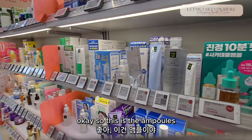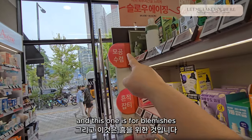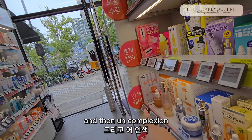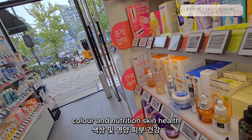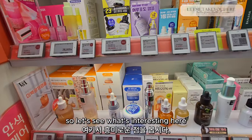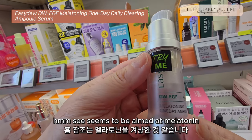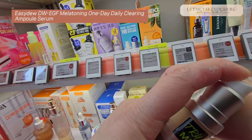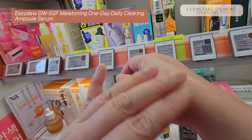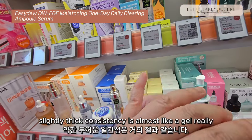Okay, so this is the ampoules section, and you can see that this is for pores, and this one is for blemishes, and then complexion color, and nutrition, skin health. So let's see what's interesting here. It seems to be aimed at melatonin. Slightly thick consistency. It's almost like a gel, really, actually.